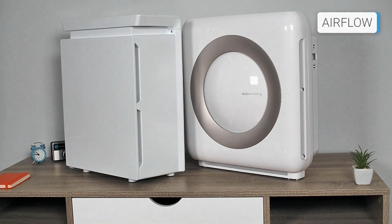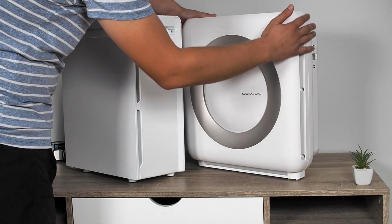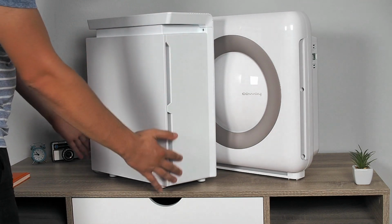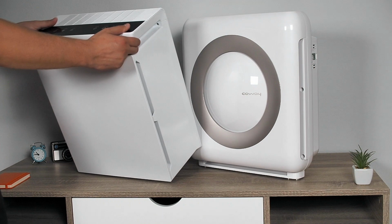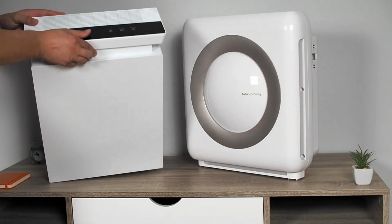The airflow of these two air purifiers is not completely the same. The Coway draws the air from the front, while the Levoit draws the air from the back. After the air is pulled in, it's then filtered and propelled through grills on the top side of the devices.